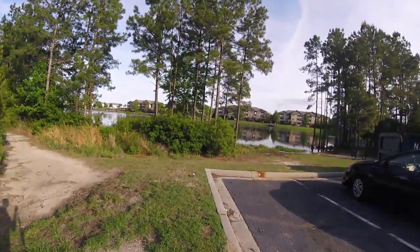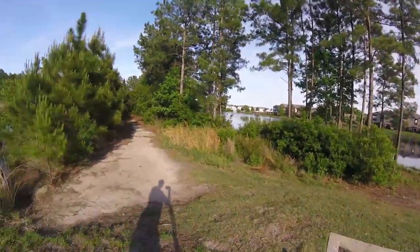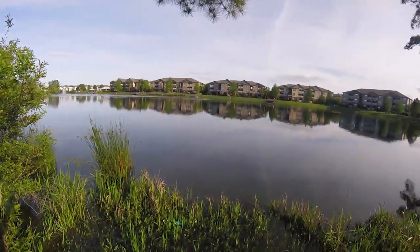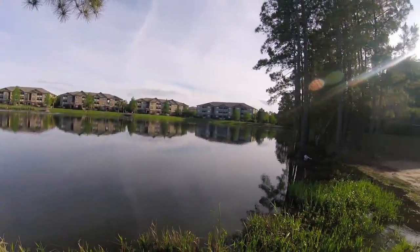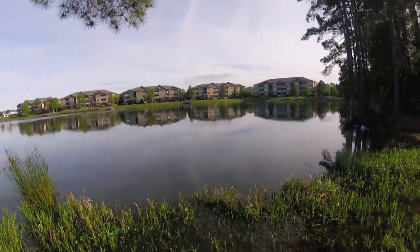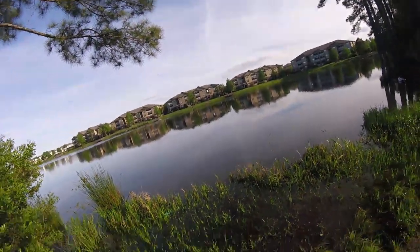Maybe a lot of fishing, but this looks like a nice spot. You can walk back there too. Yep, this is another spot right here. Should be some bass in there. Looks promising right here. See if we can get in here. I'm gonna do catch and release only today.